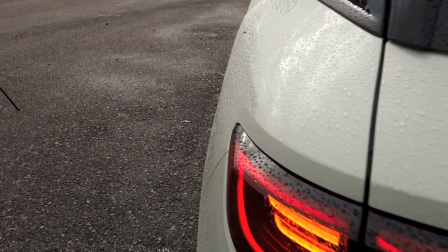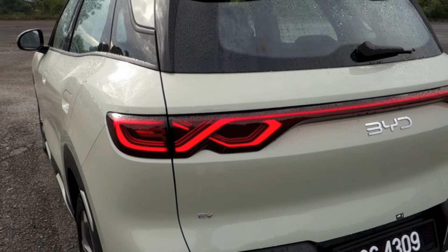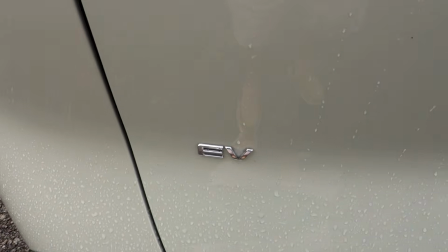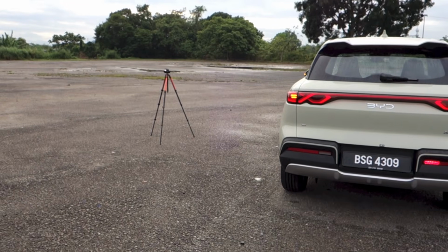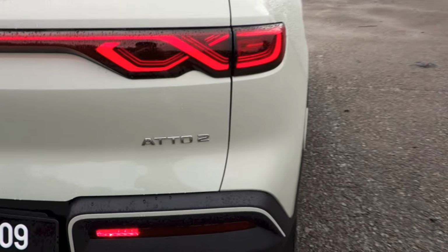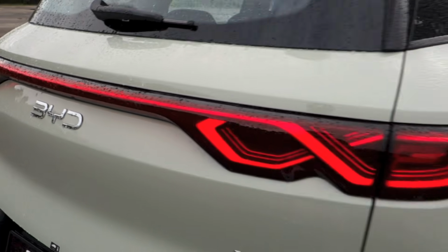0 to 100 km per hour takes 7.9 seconds, and the top speed is 160 km per hour. The range is rated at 410 km, and the combined electric consumption for the Atto 2 51.13 kWh automatic is 16 kWh per 100 km. Carbon dioxide emissions is 0 grams per kilometer, and the Atto 2 is a front-wheel drive vehicle.